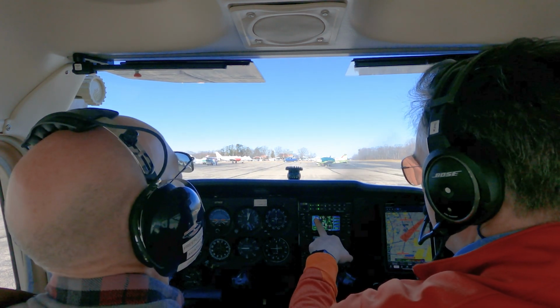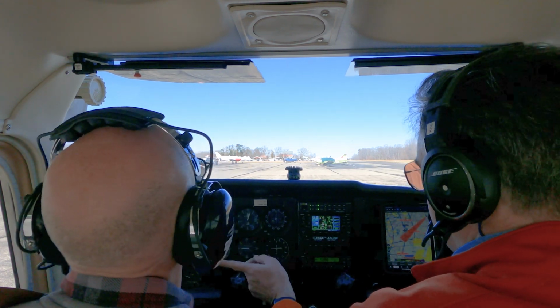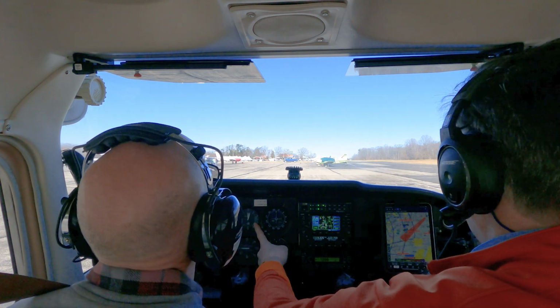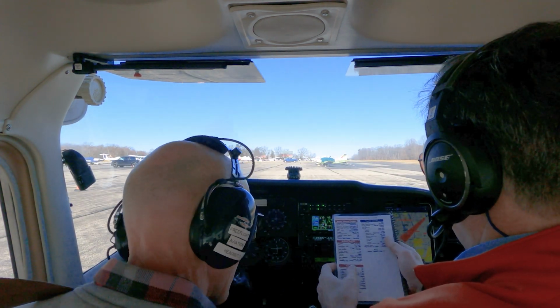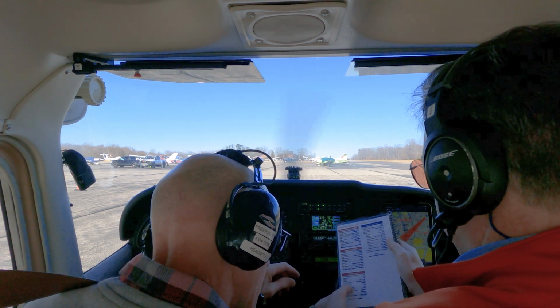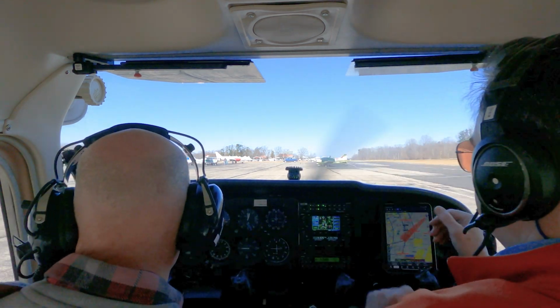So we know this radio's working. We're on COM 1. We never got the weather though, so we missed something on the checklist. We're going to go over to COM 2, and we never set the altimeter. South Jersey Regional Airport. I'm just going to show you where that is while we've got a minute. Somewhere we missed setting the altimeter. Visibility right here missing, before taxi. That's okay. That's why we're doing this.